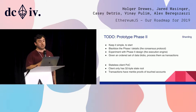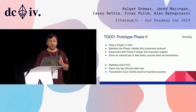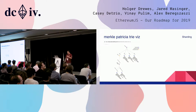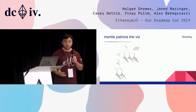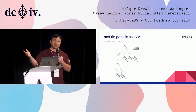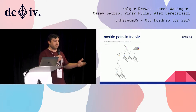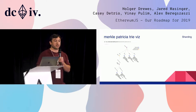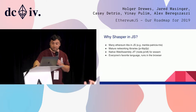The client just has a 32-byte state root. The trade-off is that transactions become much larger, because they have to include the Merkle proof of all the touched accounts. Hopefully you can see this. This is a visualization of the Merkle Patricia tree, which is the tree used in current Ethereum 1.0. This is an example of an advantage of having lots of libraries and tooling in JavaScript. You can do neat things like visualize them fairly easily in the browser, which really helps with debugging and explaining how things work.